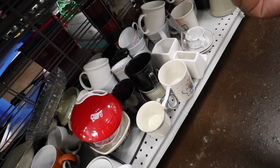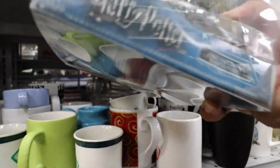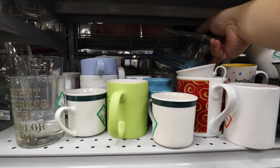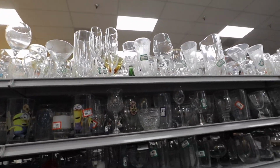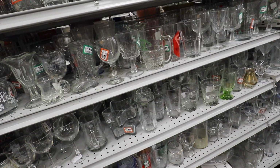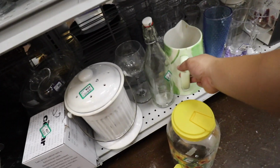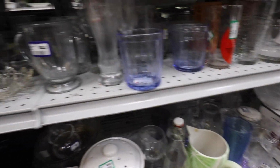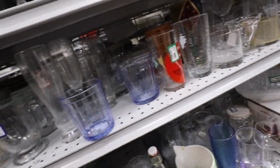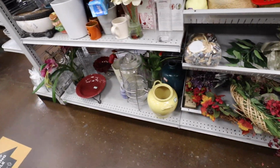What are these guys? A Harry Potter mug. That's cool. Marauder's Map mug. I'm looking through the crystal and the glass, but I didn't really spot anything too noteworthy. This line picture is kind of fun. That's kind of cute. Other than that, nothing else really. Some Christmas garland. Don't think I need any more Christmas garland right now though.